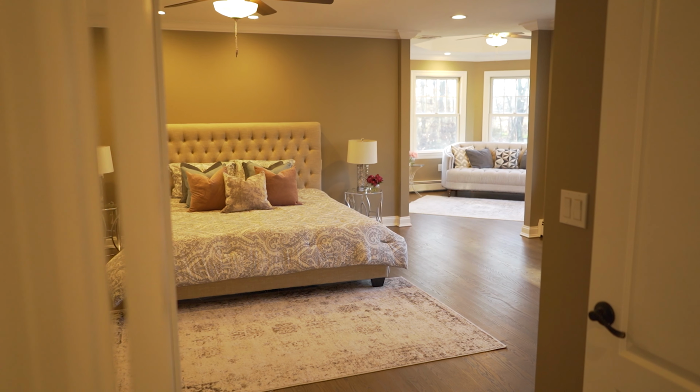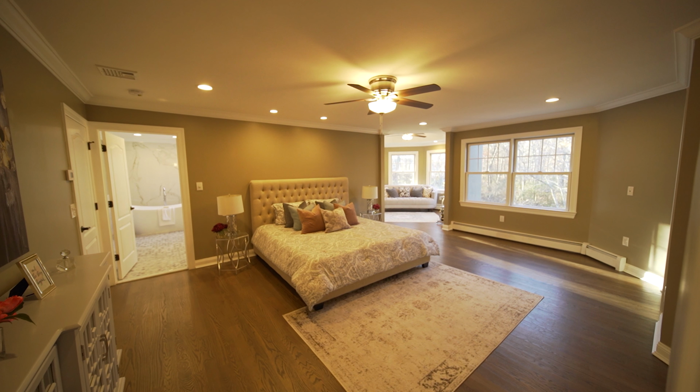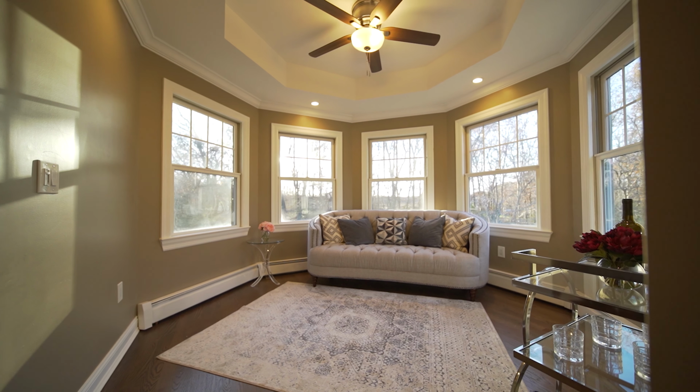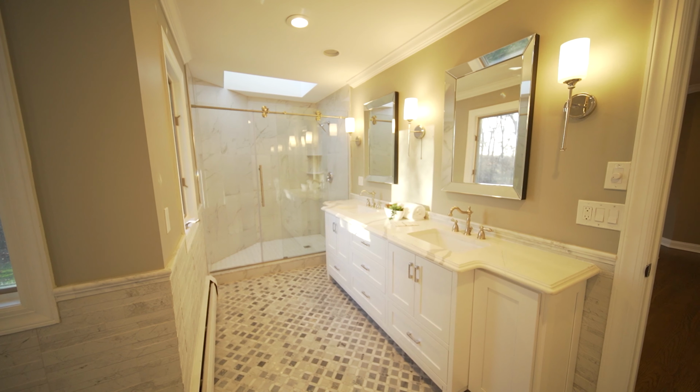The second level of the home features 4 bedrooms and 3 full bathrooms, including a master suite that is to die for. Fully equipped with his and hers walk-in closets, a gorgeous sitting room, and one of the most jaw-dropping master baths you have ever seen.